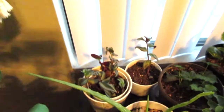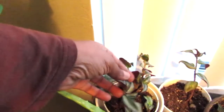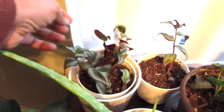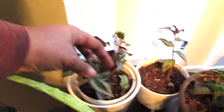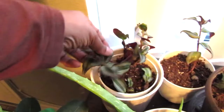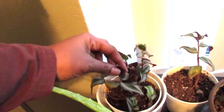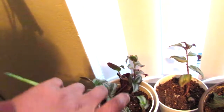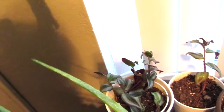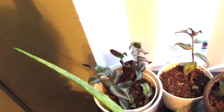And then not only that one, right here in the window, I separated some of them, and these are sitting right under where that one is, and these seem to be doing pretty good. This is a piece of it, and this is a piece of it. So I'm not sure what's going on with that, but yeah, I'm just going to try and keep it going.